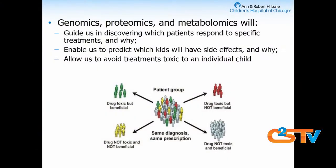So you can imagine the amount of data that's collected here. And what we hope this allows us to do is really exemplified here. It doesn't matter what disease process you take. We could call this acute lymphoblastic leukemia in children, for example. That typically looks the same. We call it the same, and we start therapies in the old days the same way. And we may get that cohort that we aim to achieve, which is those patients in which the drug is not toxic, but it's also beneficial. The patient has a pharmacologic response to that drug.